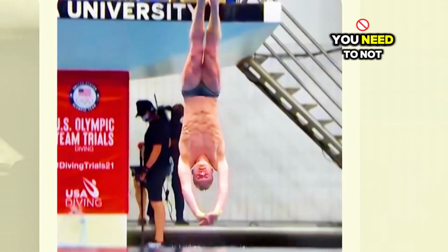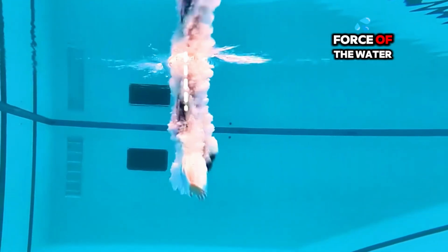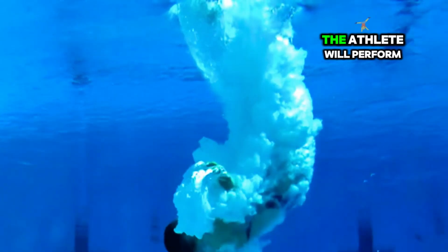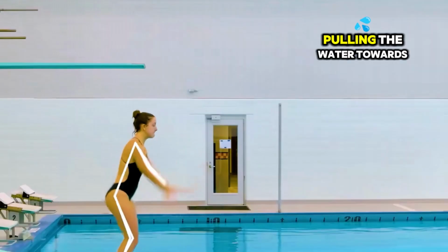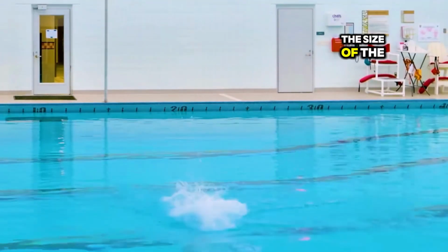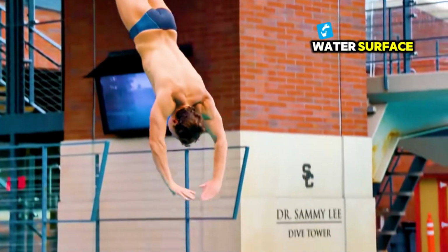To score high, you need to not only minimize the size of this channel, but also reduce the force of the water pulling towards the center. Usually, right after entering the water, the athlete will perform a move where they spread their arms. The goal is to disperse the water in the channel and reduce the force pulling the water towards the center. This way, the splash will also be smaller. The size of the channel mainly relates to the area of the athlete's contact with the water surface when entering.